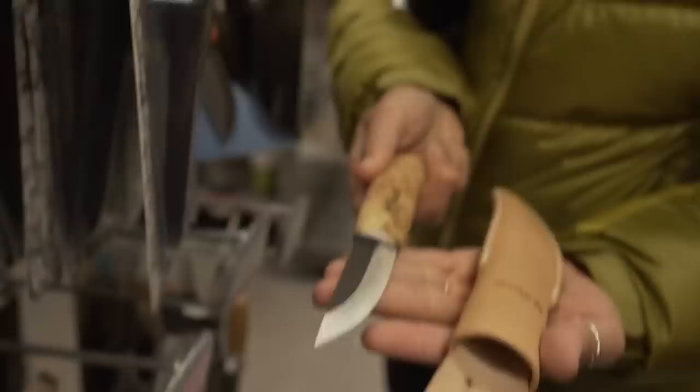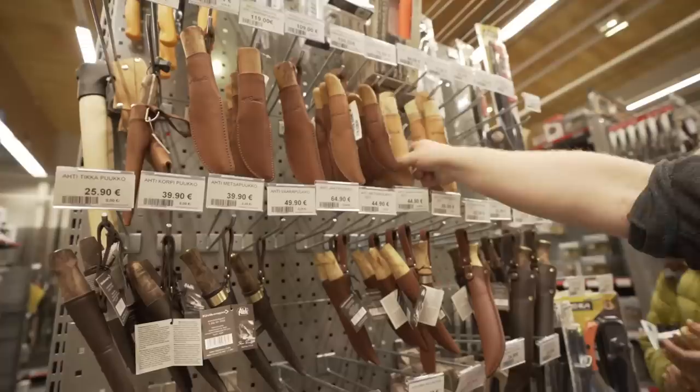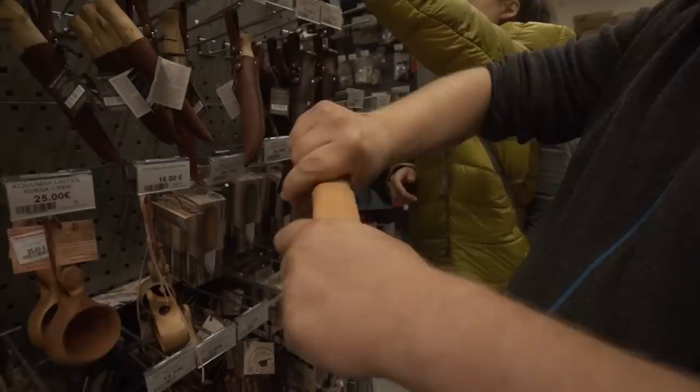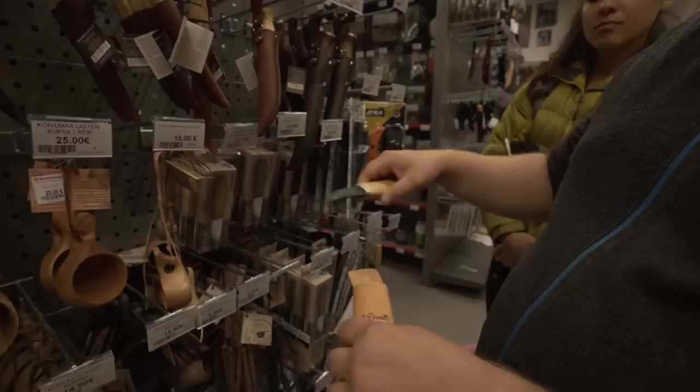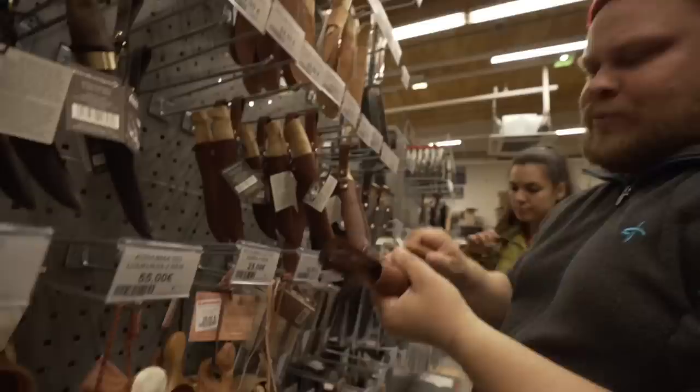Wow. I like the handle. I like the size too. What is the difference here right there? This is Vaari. Grambass. And this is good if you do some woodwork. It's short, and easy to make things. And every one has some purpose. The small ones are to make small things. That looks really handy too.